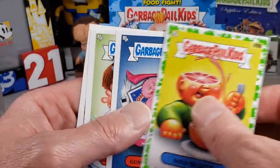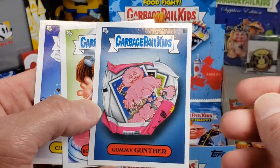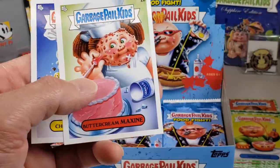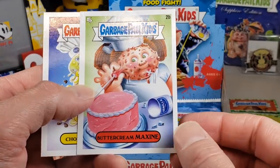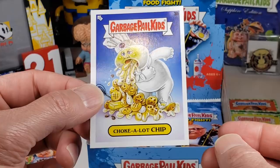Sour Scott. Gummy Gunther. There's the B card for that. Very, very nice. My favorite so far. Buttercream Maxine. Choke a Lot Chip.